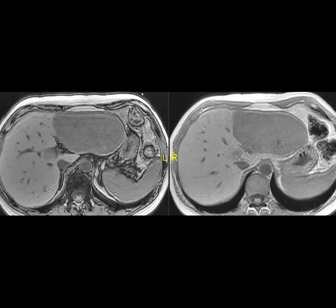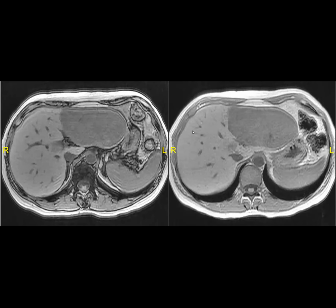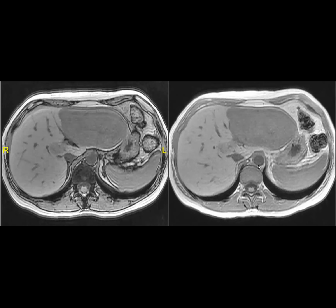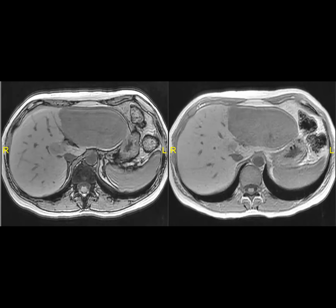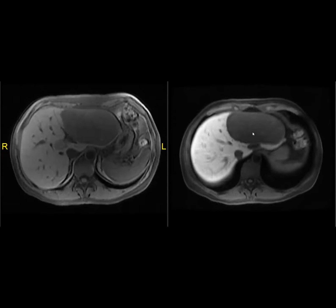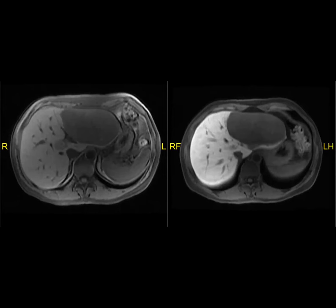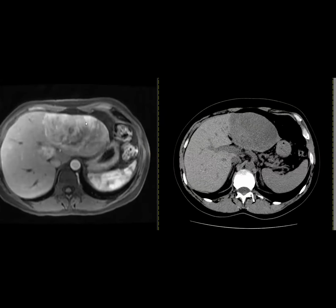So now the final companion case is this one. Again, the same. They're all women, all about the same age, in their 60s. Healthy livers. Very similar. A dark T1 hypointense mass. Hypointense on hepatobiliary phase. Now here I don't have a CT, I only have an MR. And this was the original CT where she was noted to have the mass.